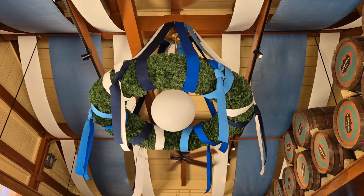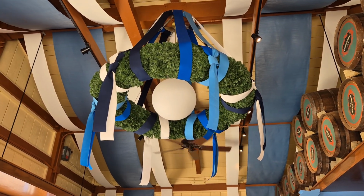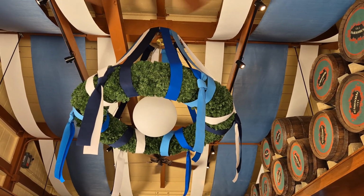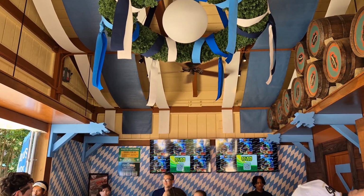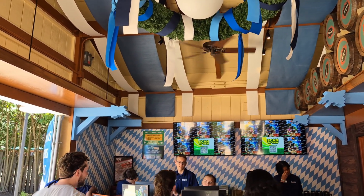The gift shop has added some ornamentation around the topiary that's also around the light in the gift shop. So a little bit of extra detail in here. Also wanted to mention while we're in here that they have been having a little bit of issues, some growing pains with the photos in the gift shop.